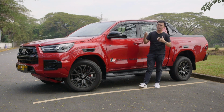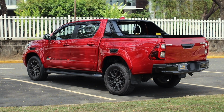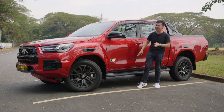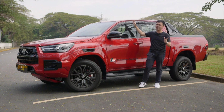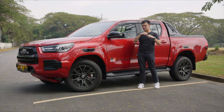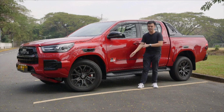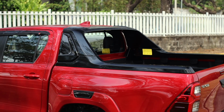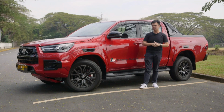And if you're not a big fan of being too flashy, don't worry, only this test unit right here gets the Toyota Gazoo Racing sticker down below. This sun visor right here up top is also an optional extra. What you do get though, as standard, is this GR badge right here, your step board, as well as your blacked out sports bar up top. And your wading depth is still at 700 millimeters.